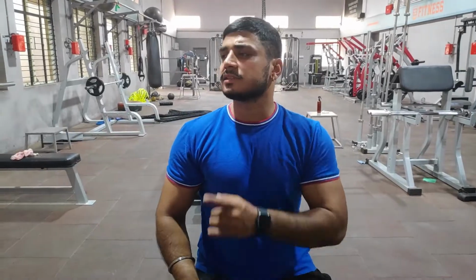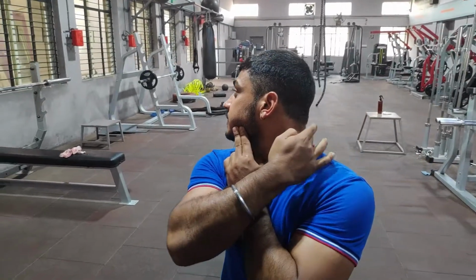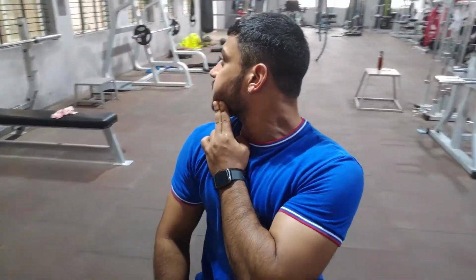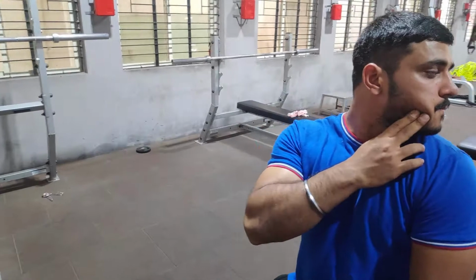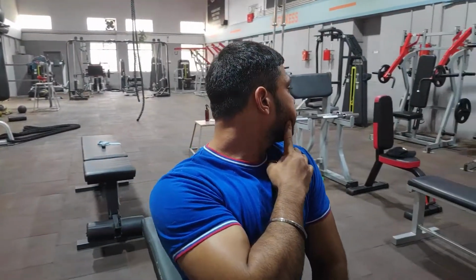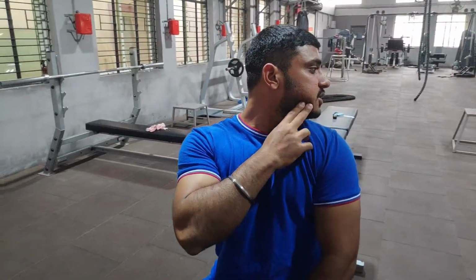The second exercise will be, you have to turn your neck to the right side. When you turn it, push your chin with your two fingers. Try to push this. Feel the stretch here. You will feel the stretch right here. Same way, hold it for 10 seconds. Slowly turn this side again. Left side again. Push your face, push your chin. Hold it for 10 seconds. Feel the stretch right here. Hold it for 10 seconds.